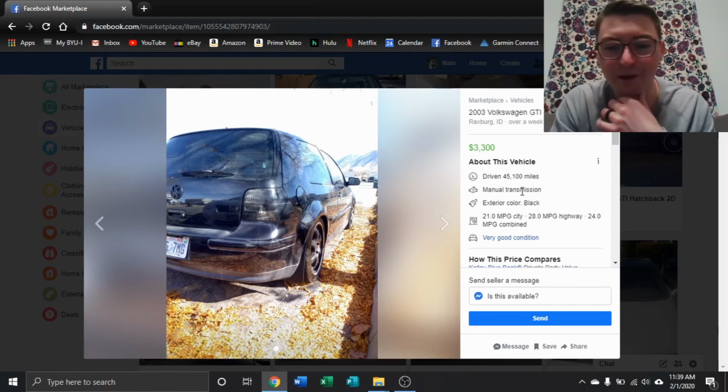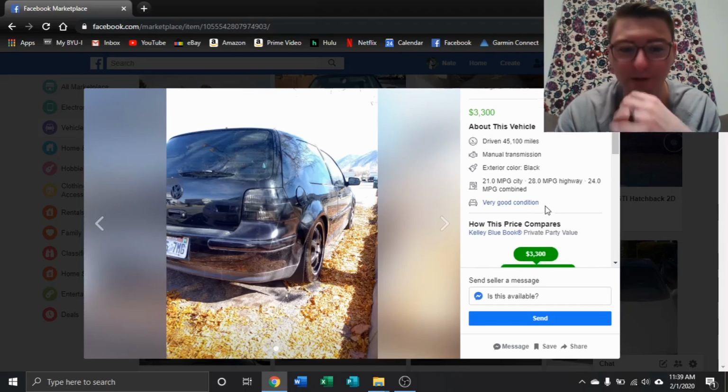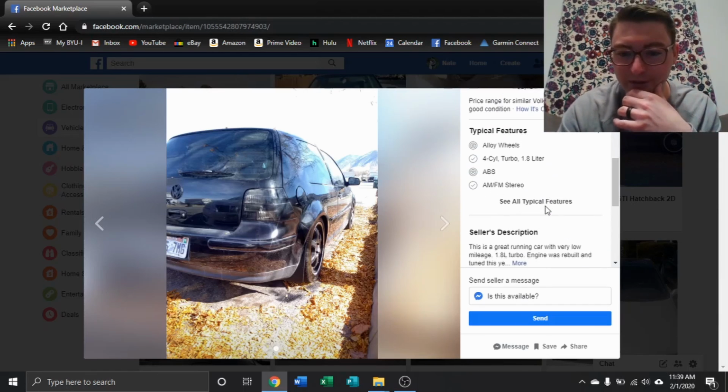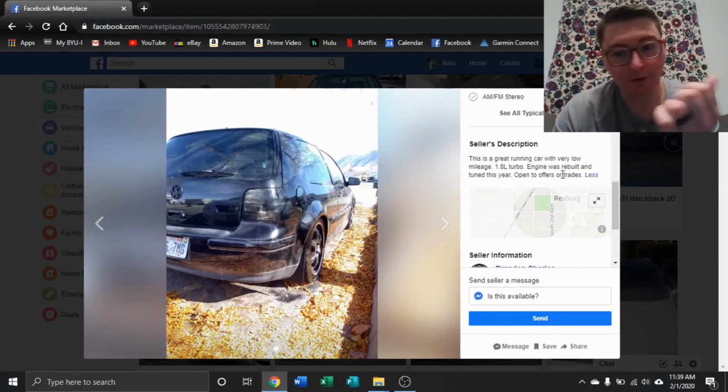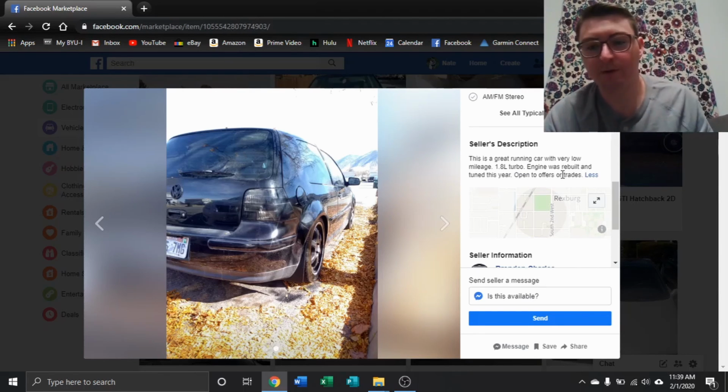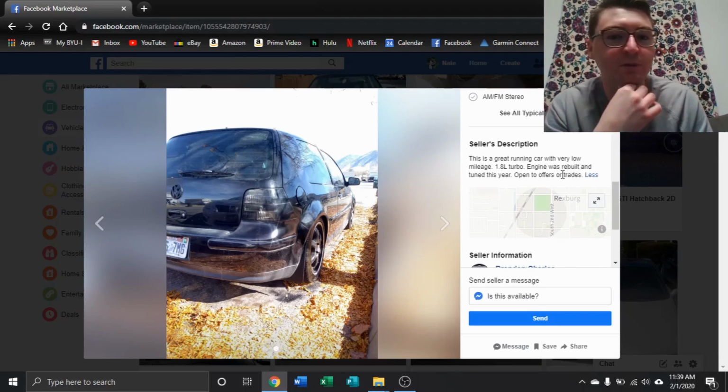Oh, there's no way that this car has only 45,000 miles on it. I mean, it doesn't look very drivable, but that's gotta be an error. It's a great running car with very low mileage. Alright, maybe it's not in there. Maybe it is 45,000 original miles, but it says the engine was rebuilt.